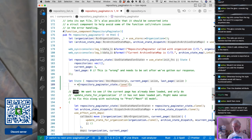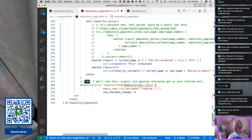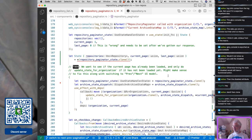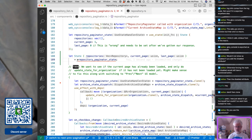Now, there was a suggestion when I was here, the compiler was saying, consider borrowing here. I use the repositories way down here. So this would be, oh, maybe if we got rid of that, that might make things better. Now, could I just get rid of that? And it says consider borrowing, but I have a hard time imagining that's going to be the win.